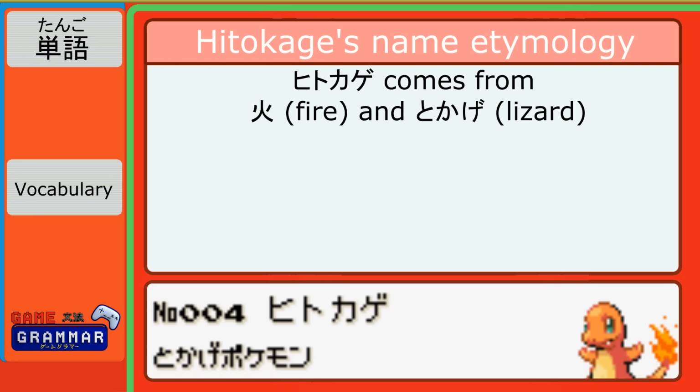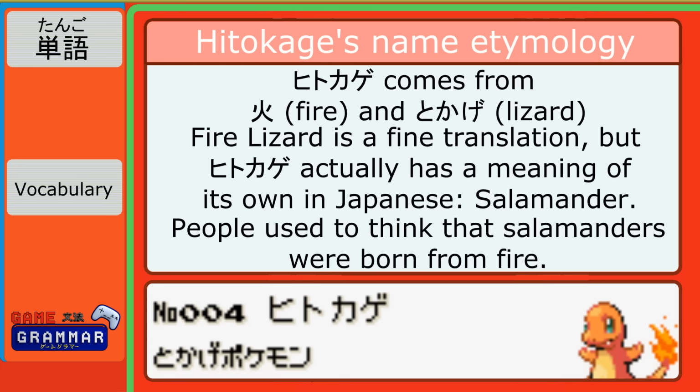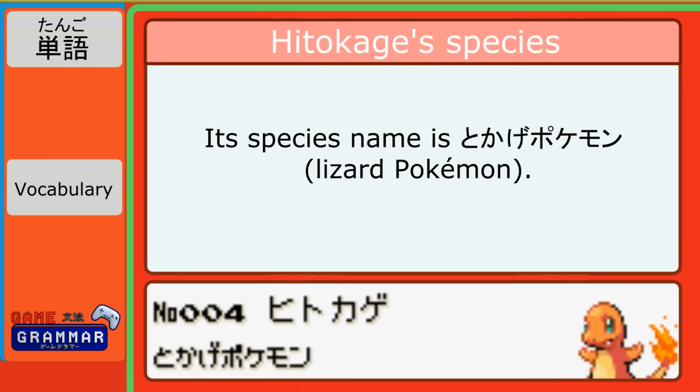Hitokage comes from hi, fire, and tokage, lizard. Although fire lizard would be an appropriate name, Hitokage actually means salamander, because it was once thought that salamanders were born from fire, and therefore had a connection to it. Hitokage has the species name of tokage Pokémon, which means lizard Pokémon.